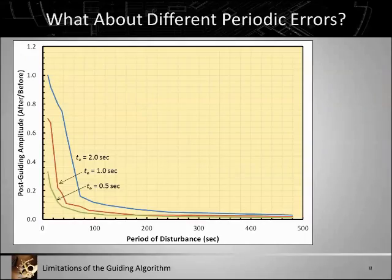Well, here's what I found. I did this simulation with several disturbances with varying periods. The case that we were just looking at was an 80-second period with a 2-second time interval. There are 3 curves here: one for a 2-second command interval, an exposure time of 2 seconds, an exposure time of 1 second, and an exposure time of 0.5 seconds. So at a period of 80 seconds and a command interval of 2 seconds, you can see that I'm coming in at about 0.2.